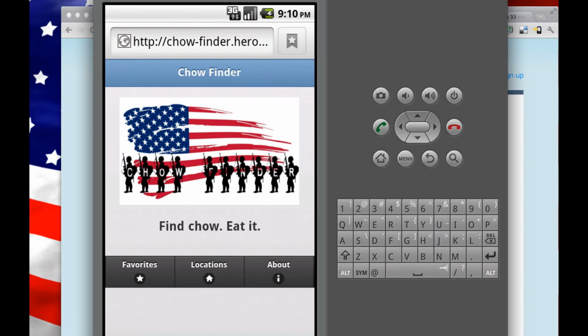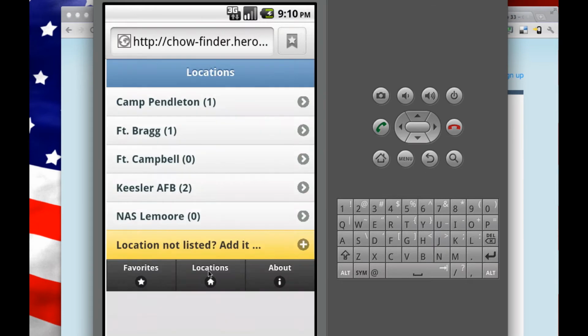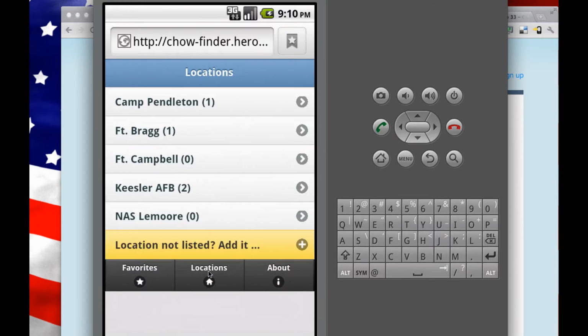It's the Chow Finder. So first thing we do is you have a list of locations. It's a little wonky on my Android emulator, so let's see how it runs. And you get a list of locations. And these are ones that, of course, the users have entered. So let's say, for instance, I am in the Army, and I know one time when I was in, I went on TDY to Keesler Air Force Base, and I didn't know what there was to eat there. So this would be a good way for me to find out what chow halls are on a location that I'm not familiar with.